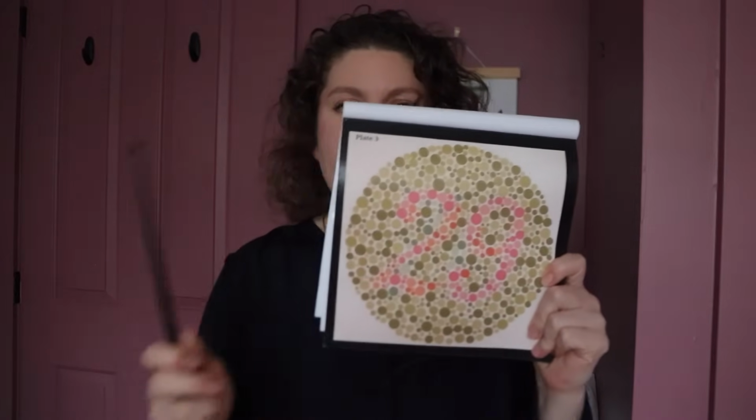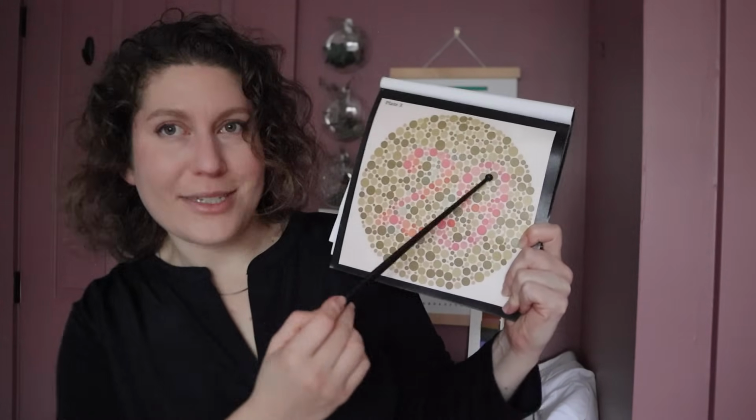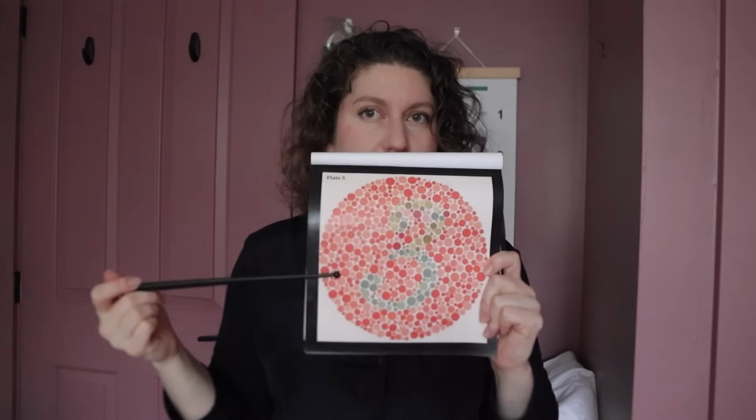Let's see if you have any color blindness. This one's kind of fun. So I'm using Ishihara plates. And just tell me what letter or number you see here on these slides. Perfect. That is 29. What about on this slide? Do you see a number here? What number do you see there? Very close, very close. I could see how you could switch that up because it's very similar.